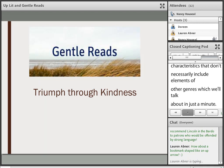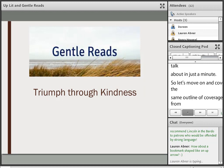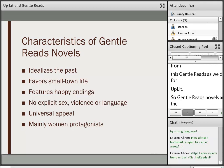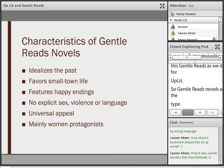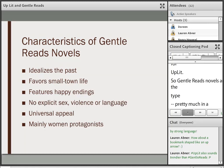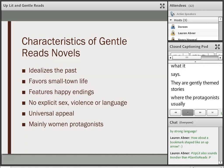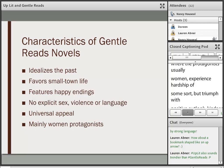We're going to cover the same outline of coverage for gentle reads as we did for uplit. So gentle reads novels are the type that, well, in a nutshell means exactly what it says. They're gently themed stories where the protagonists, usually women, experience hardship of some sort but triumph with positive outlook, kindness, strength, love, and compassion.